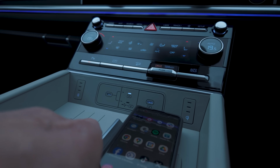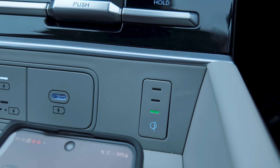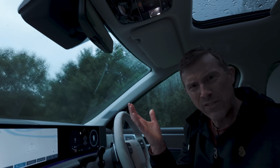Watch this. So you put your phone on there, and then you can see it charging on there. So you know that that wireless charging is actually working and charging your phone. But door's opened, and now it's gone off again. Bizarre! How bizarre!